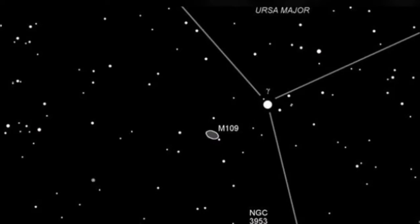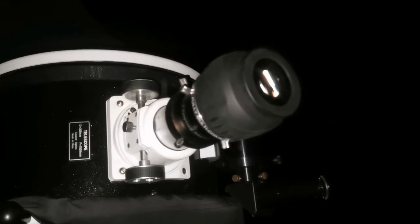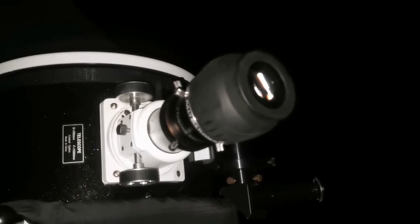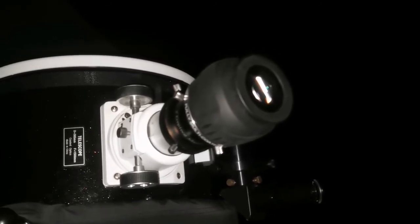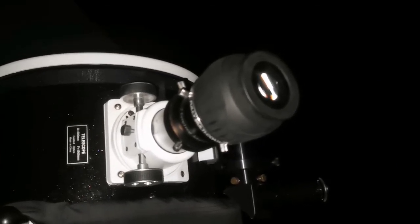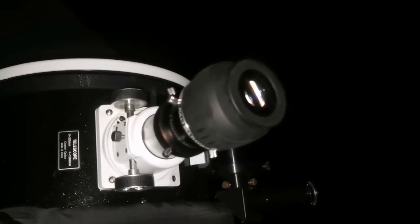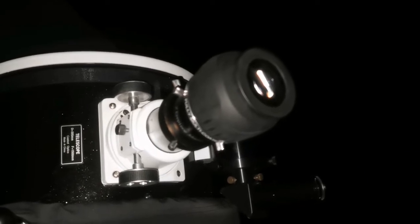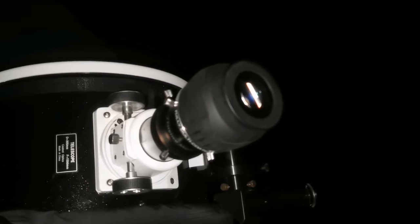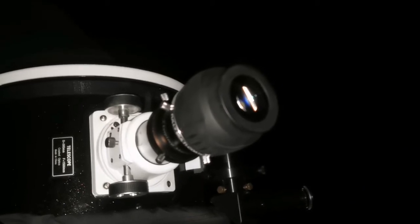So I will explain how to find it. You put the Phecda, the brightest star, out of the field of view, and turn the telescope slightly to the, yeah, I think on a map it will be lower left, translated into what is in the sky. Probably I should say toward the south slightly, and then you'll see this is an oval shape.